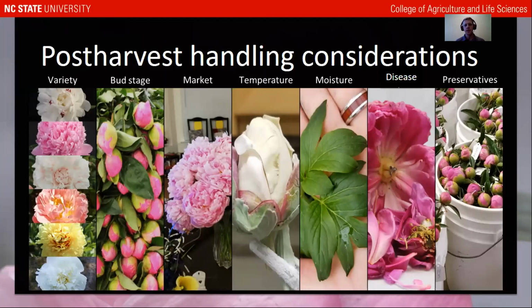And again, we're generally harvesting at a tight bud stage, that marshmallow stage, because it reduces the amount of mechanical damage that's going to happen during storage and shipping, but it also saves that vase life for your customer. And again, obviously harvesting is dependent on your general market, as Dave talked about. If you're going towards a farmer market, you might have a flower that's more open for it to be sold, or if you're going the wholesale market route, you're going to want a tighter bud stage.